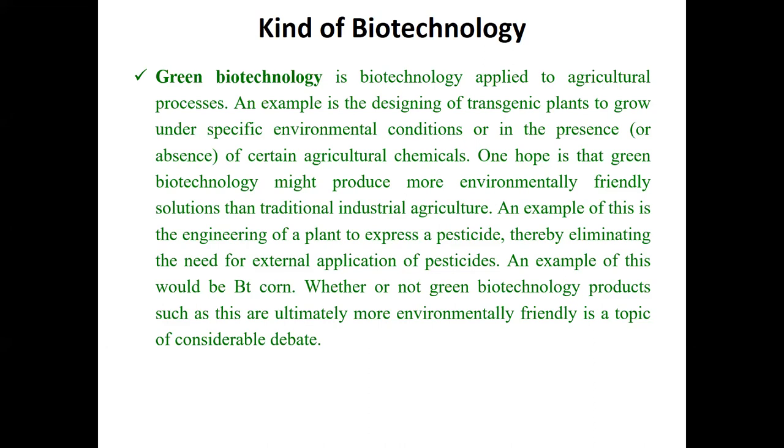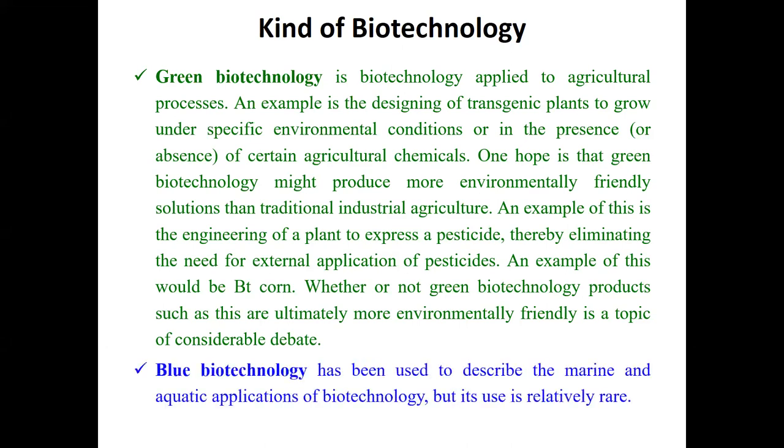In other countries, there are lots of BT technologies. In our country, golden rice is now in process, which contains vitamin A. Naturally, rice does not contain vitamin A. So these are the advanced biotechnology, genetic engineering, and it is called green biotechnology.